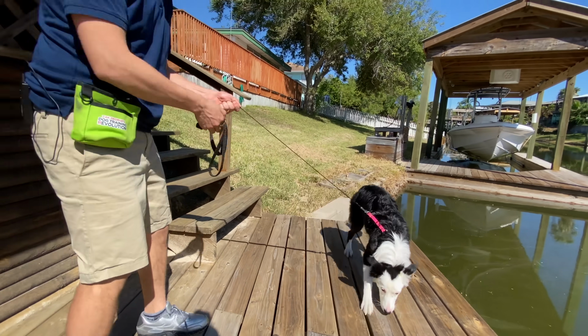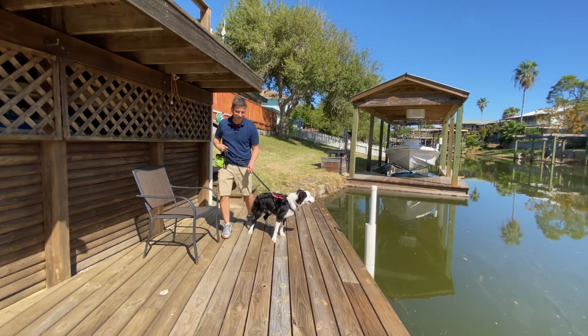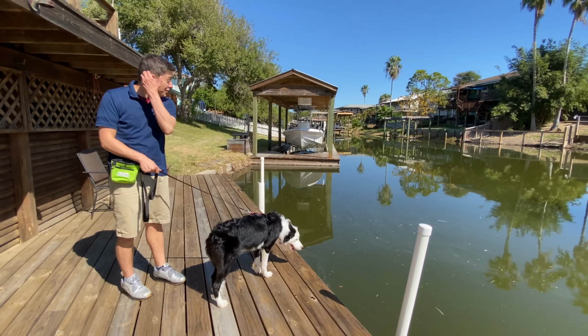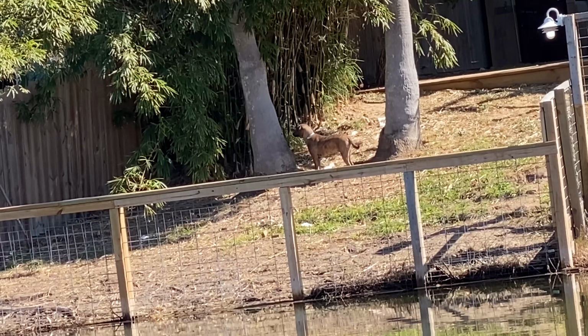Good girl. And see, she wants to walk right up to that edge. I'm not gonna let her do that. We'll let her go up to right about there. Stay. Would she jump in? I don't think so, but I'd rather not find out right now. So she's acknowledging this dog across the way over here, but both dogs are being really good.